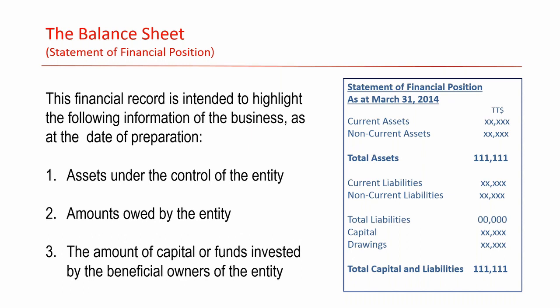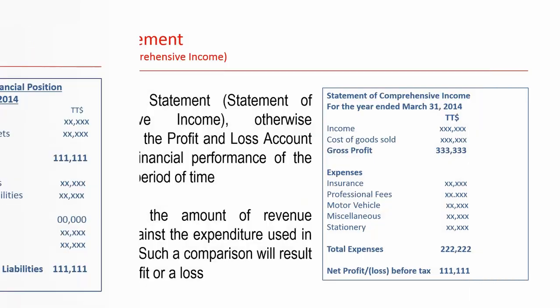Don't be fearful of opening that page or looking at the financial statements. Look in the newspaper, you see financial statements. Don't be discouraged. If you look at it, it's all designed almost in the same way. Assets one way, liabilities the other, capital in the next. 3 parts, 3 simple parts. So that's the statement of financial position, the balance sheet.